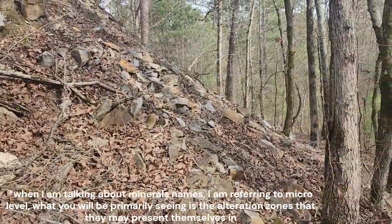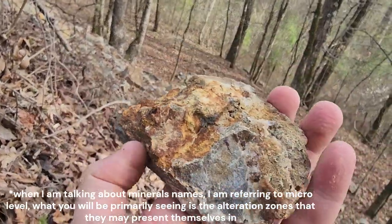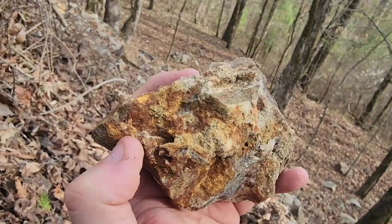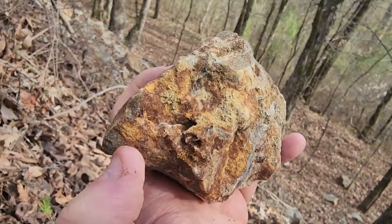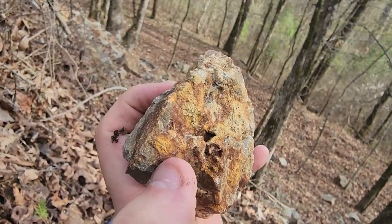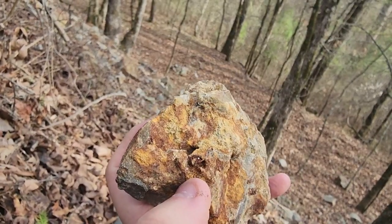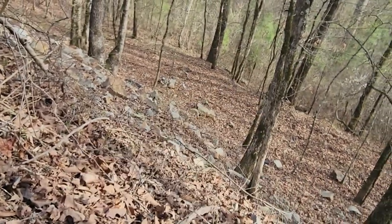Keep looking through these piles. Came up to the top of the hill here. Pretty interesting one. A lot of cinnabar all over this one. And these vugs, you can see it sparkling. There's some really nice calomel in there. Mercury chloride. Maybe some montroydite in there as well. Probably some quartz and dickite as well.